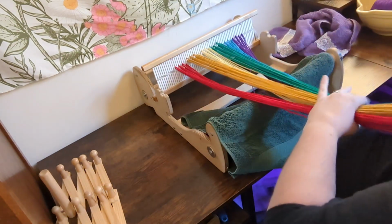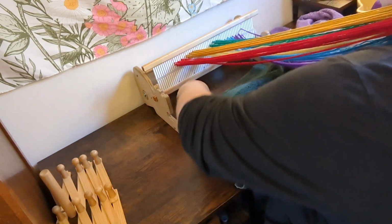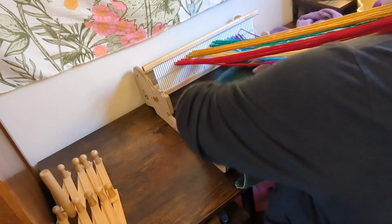I use terry cloth towels to cushion the warp threads. This helps prevent the finished weaving from being tighter at the ends and looser in the middle, creating a sort of sausage profile in the weaving.